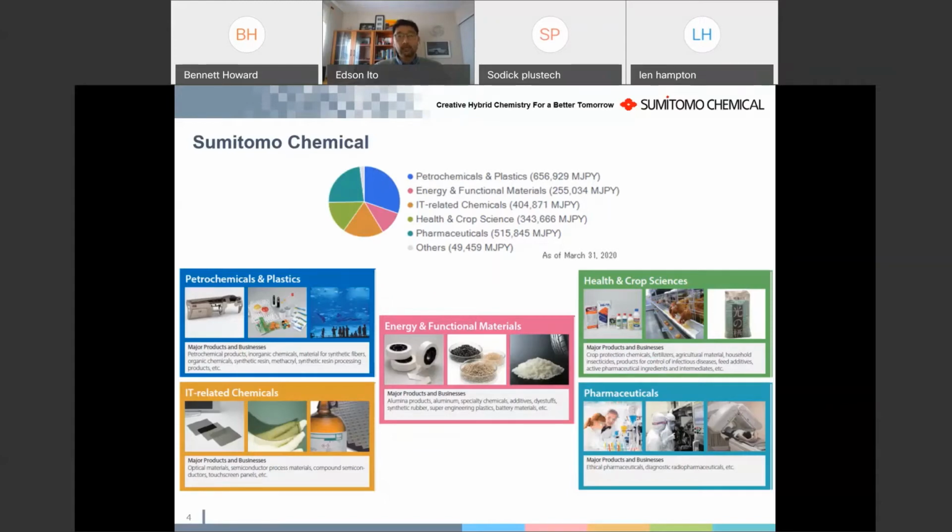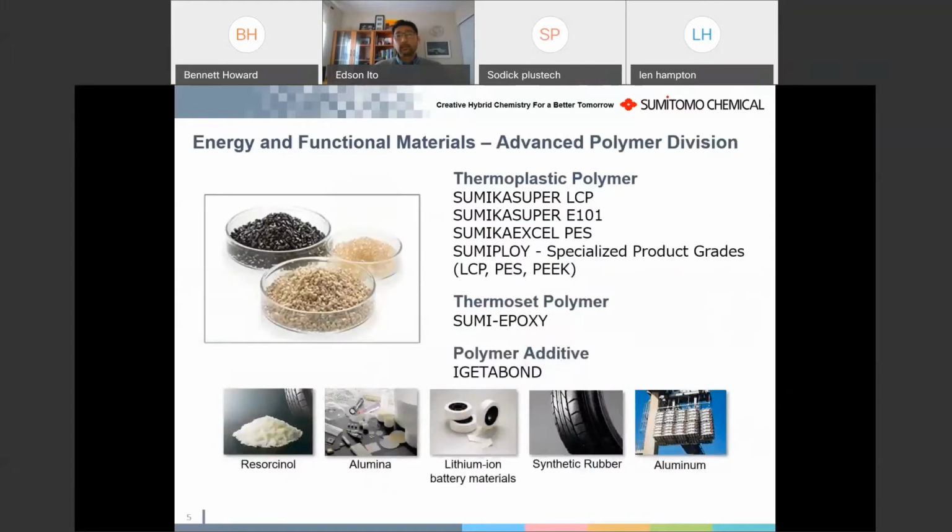And the division that the engineering thermoplastic belongs to is under the energy and functional materials, which represents about 12% of the overall revenue from Sumitomo Chemical. Under the engineering functional materials, we have a couple of other products that are not related to thermoplastics, going from additives used in rubber technology to alumina for electronics and certain components for lithium-ion batteries. But the main part is our division that handles the thermoplastic, which is the Advanced Polymer Division.